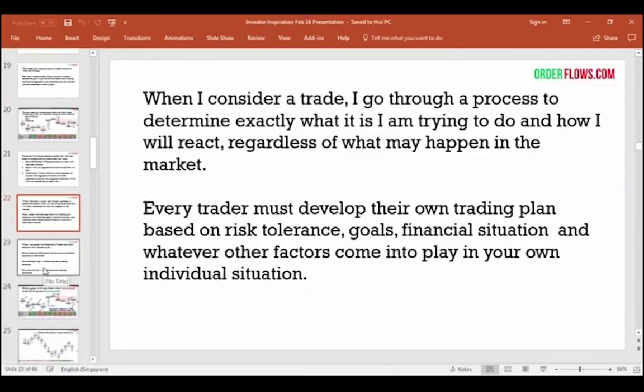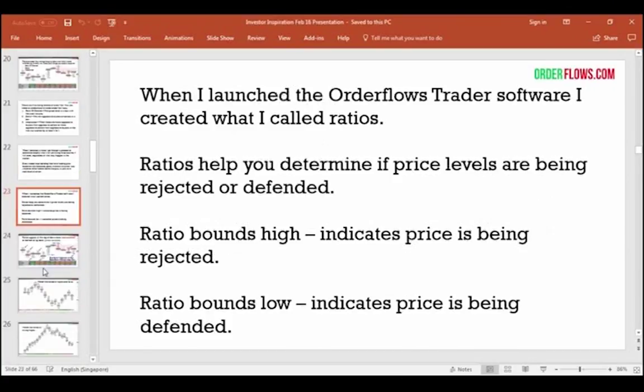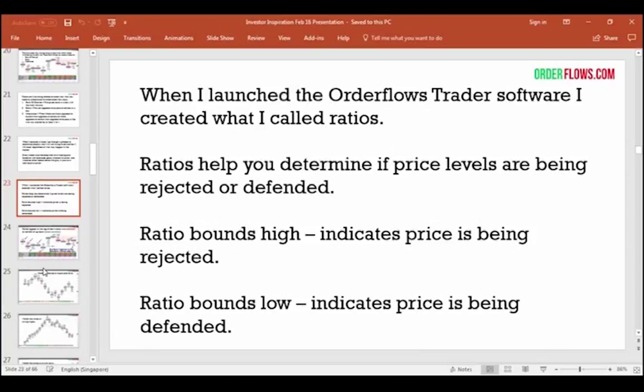So when I consider a trade, I go through a process to determine what exactly it is I'm trying to do and how I will react regardless of what may happen in the market. Every trader has to develop their own trading plan. It's going to be based on your own risk tolerance, your trading goals, your financial situation, and whatever factors come into play in your own individual situation. Not everyone's trading plan is going to be the same. Everybody is different, and you have to make your own trading plan that is going to suit you, that you can follow. You don't want to create a trading plan if you're not going to follow it. I mean, it's kind of pointless.